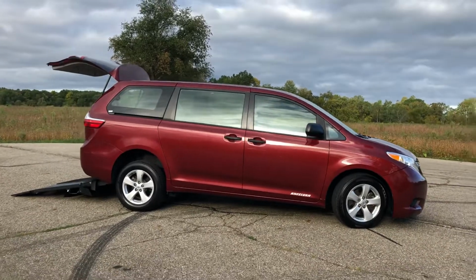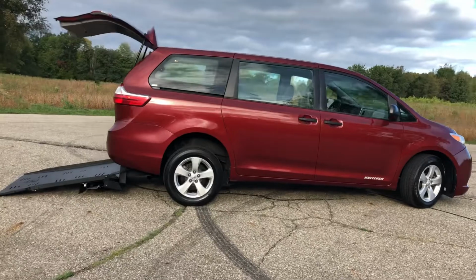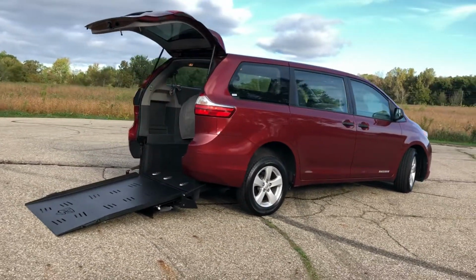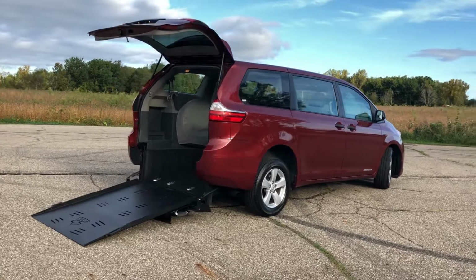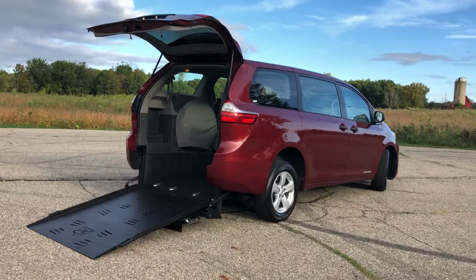It's a 48-inch super wide. The super wide comes with a second row which flips. It's a 60/40 type of seat. I'll show you here shortly. But with the super wide, it's ADA approved. It can be used commercially as like a paratransport taxi service.